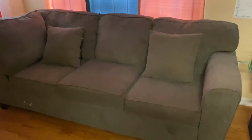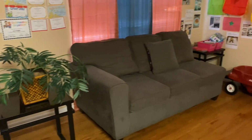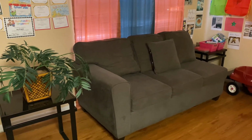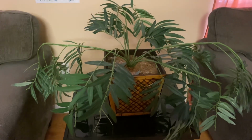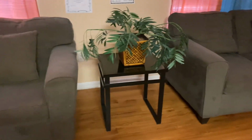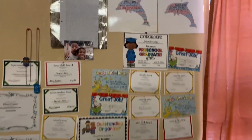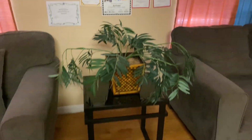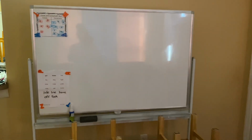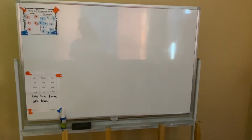This is my sofa. Well, it actually was a two-piece set. And I got this from American Freight for about 800 bucks. These are some little decorative flowers to have in the middle. Let y'all see. Okay. And then these are my kids' awards from all their schools. Then I have a dry erase board for my kids, so when they come home from school, we can go over their homework and all that.